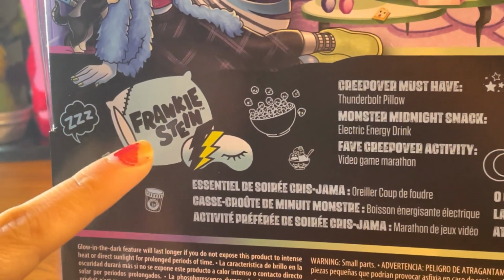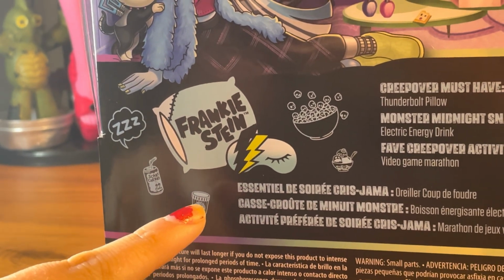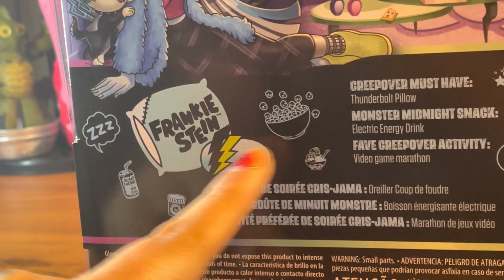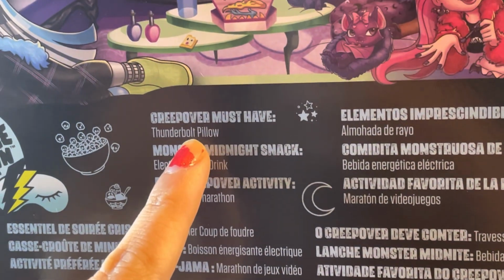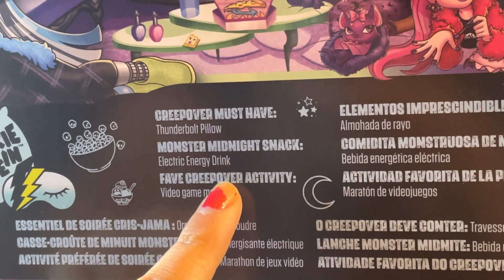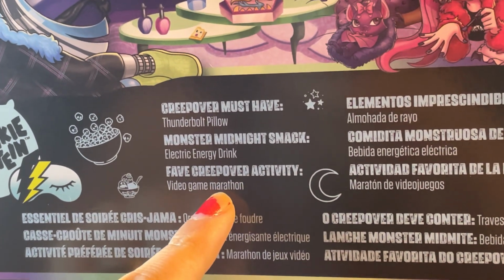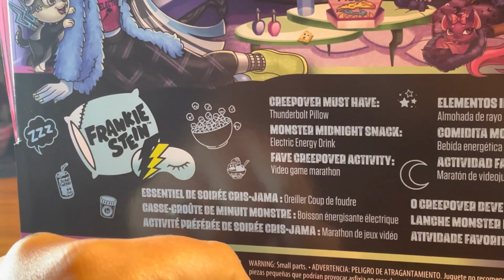So this is Frankie Stein. So we have a pillow, a soda can, maybe like a little tub of ice cream, a bowl of cereal, and a sleep mask, and the Z's. Creepover must-haves is Thunderbolt Pillow. Monster Midnight Snack is Electric Energy Drink. And fave Creepover activity is Video Game Marathon. Aw, how cute.